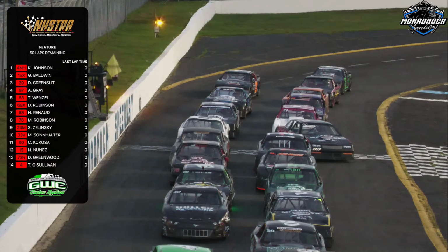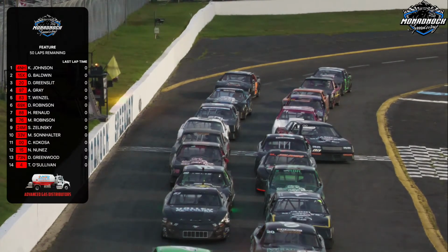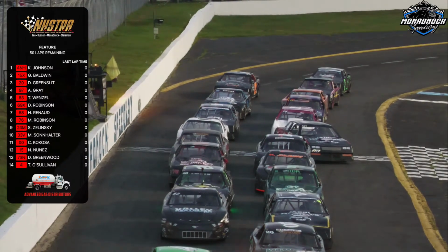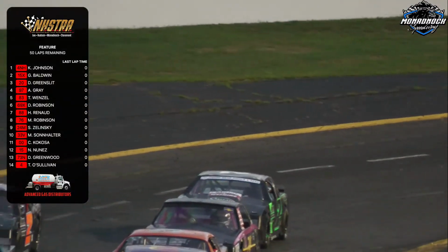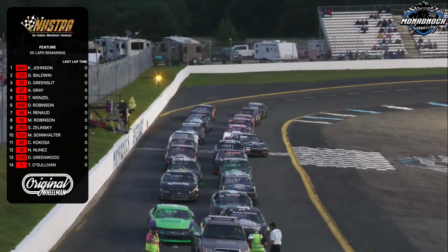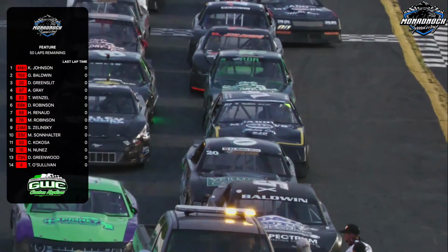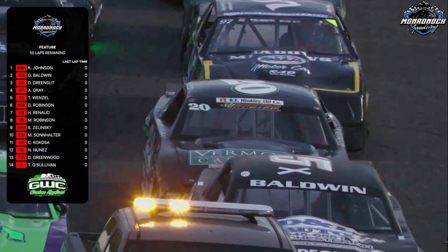In the 83 from Holyoke, Massachusetts, this is Tim Wenzel in the Valley Recycling Machine. Starting in 5th, in the 97 from Granby, Massachusetts, the Meadows Motor Cars entry for Adam Gray. Next, in position number 4, out of Belchertown, Massachusetts, in the green and black number 2, the Fairborn Northern Tom O'Sullivan Welding out of Belchertown, that's Chris Pifoni. And your current points leader, sitting there in P number 3 in the 20, the Vermont Cabinetry Hot Rod for David Greenslet.